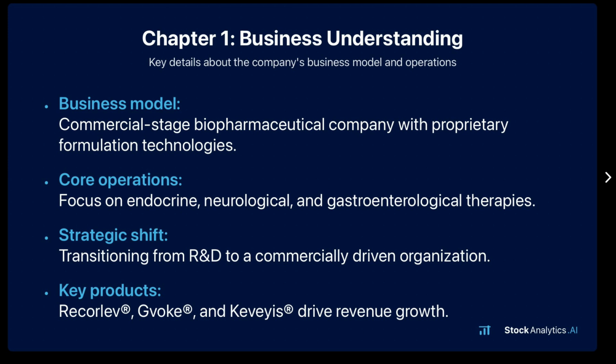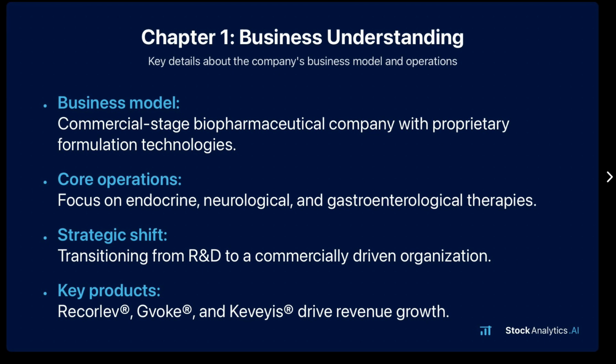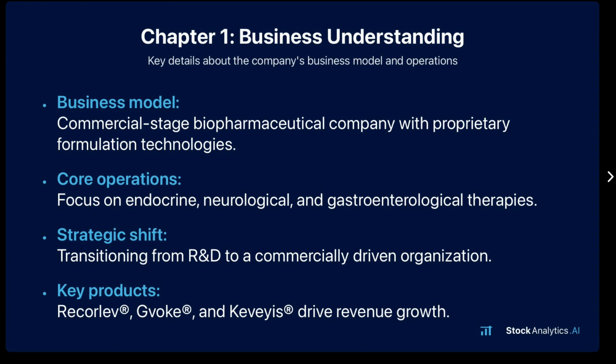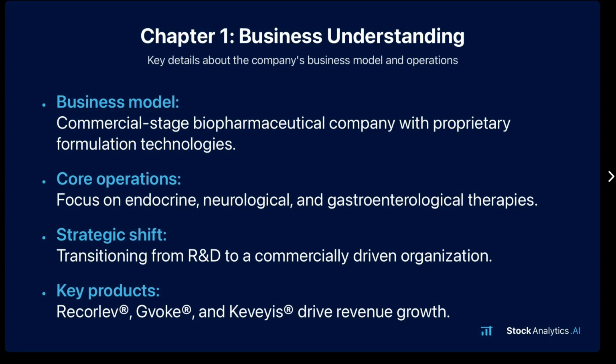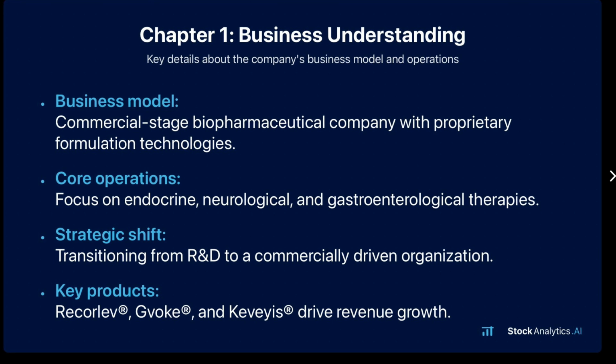Okay, so where does Xeris actually fit in the competitive landscape with its current products and this big pipeline hope? Well, they operate in quite distinct markets, but they're all competitive. Cushing's has several established players like Korlym, Signifor, Isturisa, plus off-label use and emerging therapies. And the glucagon market, that's shifting towards ready-to-use options like Gvoke. But they compete with Baqsimi from Amphastar, Zegalogue from Zealand Novo Nordisk, plus the older kits still exist.